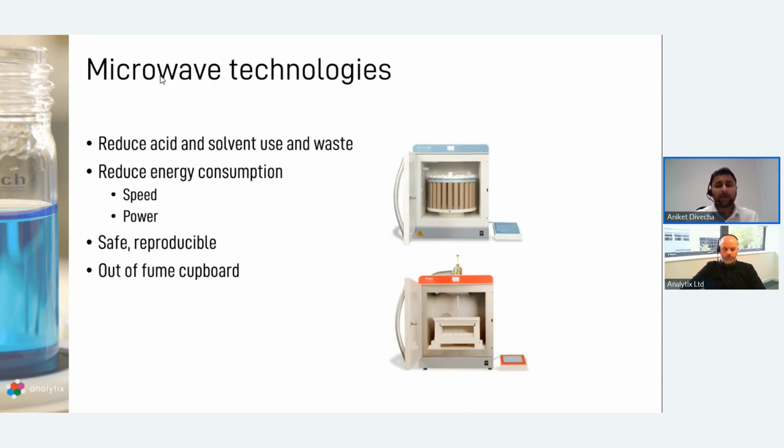We supply microwave technology, used for acid digestion applications, solvent extraction, or even microwave synthesis if you are looking to scale up. The pure reason for microwaves is that it reduces energy, is faster, and of course you get greater control over temperature, power, and pressure parameters as well.